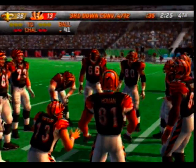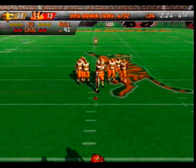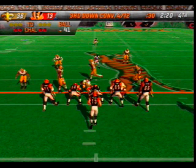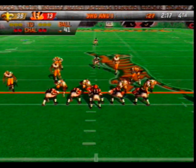This is the kind of guy you love to have behind center. The kind of guy that won't get rattled when he feels a big rush coming. Ball on the 41-yard line. Dig down deep.